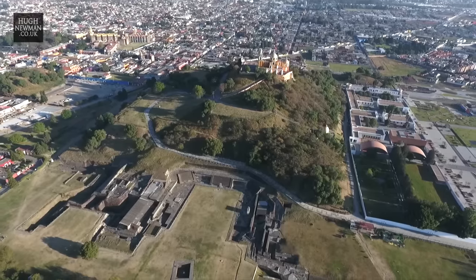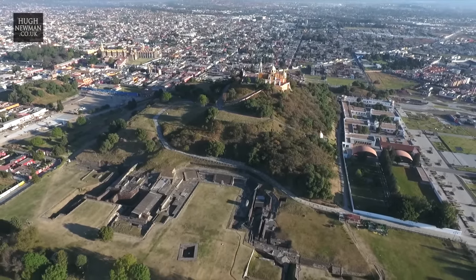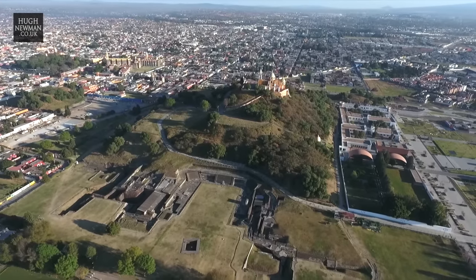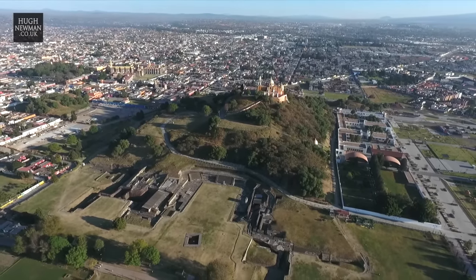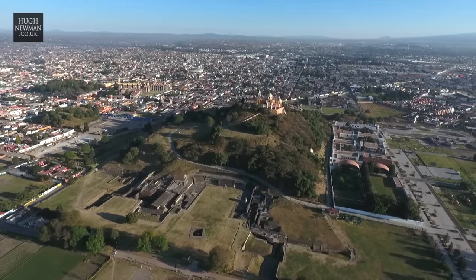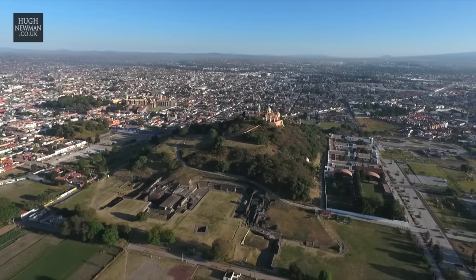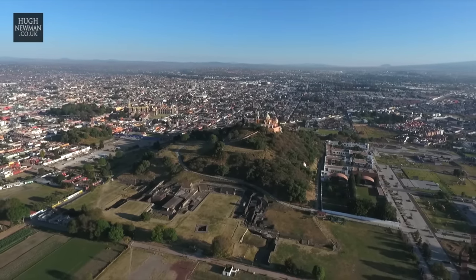So this site was also, which I find very interesting, dedicated to Quetzalcoatl. This is known because in 1803, an early explorer came to Cholula and he witnessed a massive jade statue of Quetzalcoatl. So it was well known that this was a site dedicated to the great god. Legend states that Quetzalcoatl actually built this site in prehistory, in deep prehistory, and he built it in one night with the help of giants.